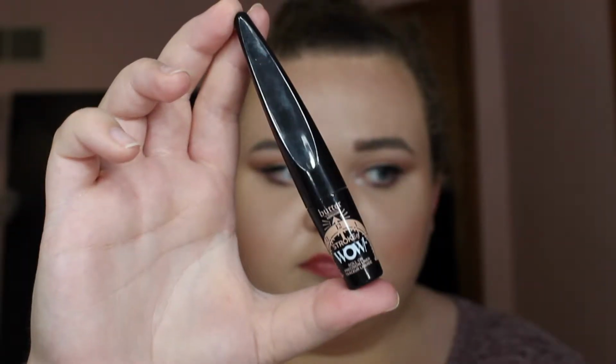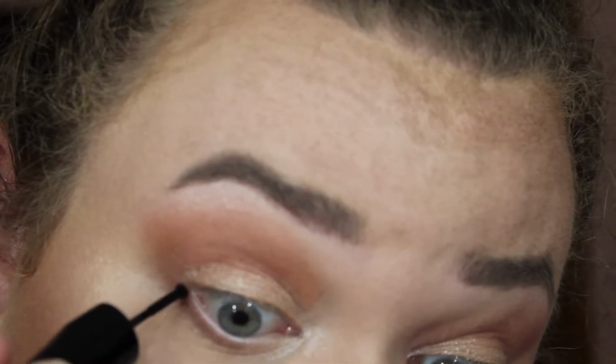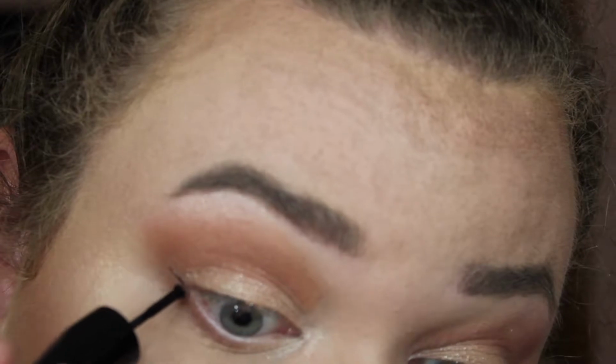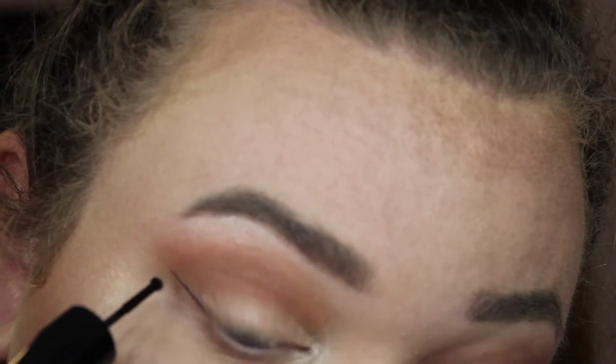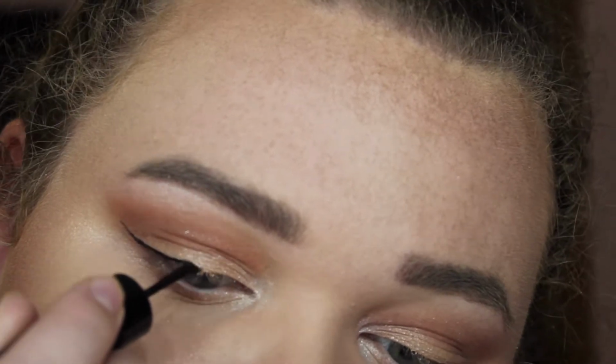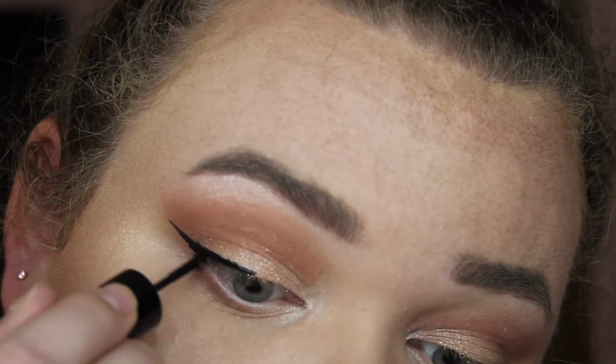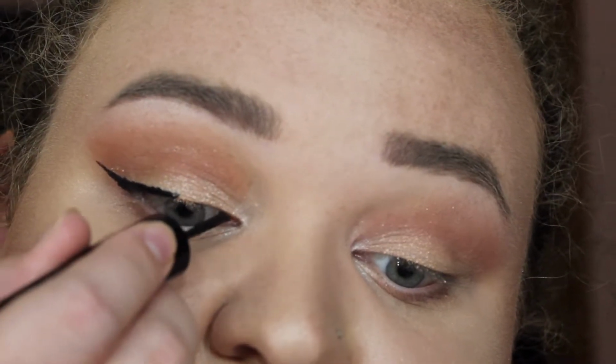For eyeliner, I'm going to be using the Butter London Stroke of Wow Roll-On Precision Liner. Now, this eyeliner is only a thing because of that horrible trend of roll-on eyeliners, and I have no idea how to use it correctly. It's also like so sharp on your eyes that it's not comfortable to use at all. I don't think that this needed to be a thing. I don't think anybody needed to make a roll-on eyeliner.